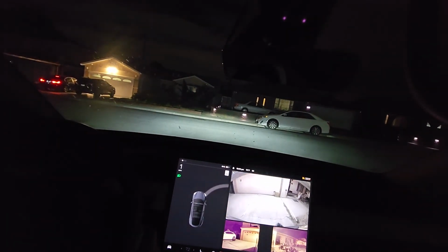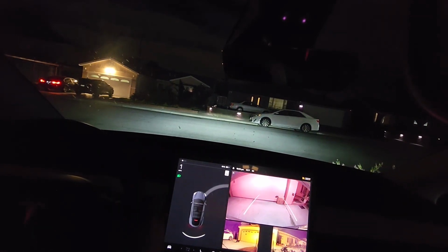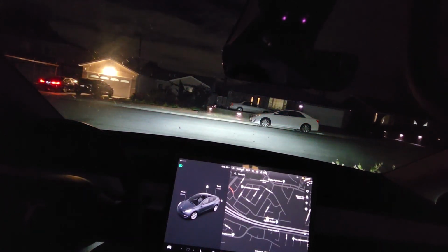And that's pretty much it. So hopefully you guys enjoyed that. I might try some other full self-driving beta drives. Whenever I go for a drive and I need to go in city stuff, I'll just use the full self-driving beta and hopefully I'll make a video.